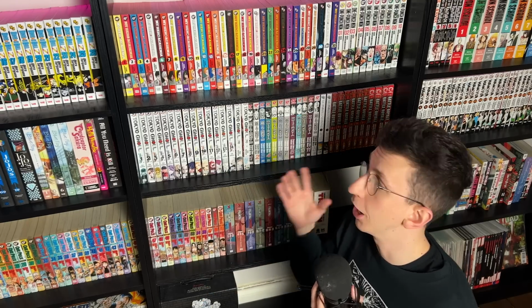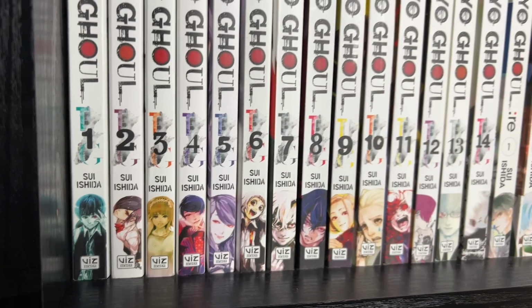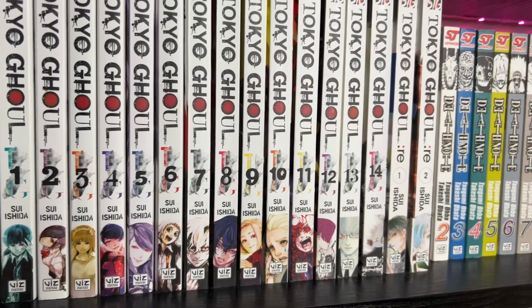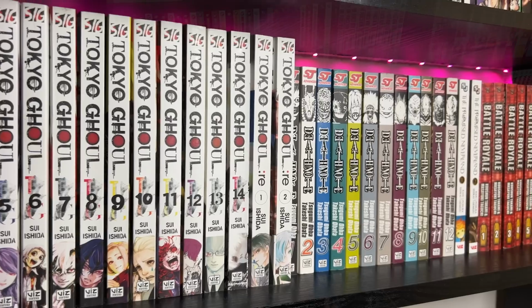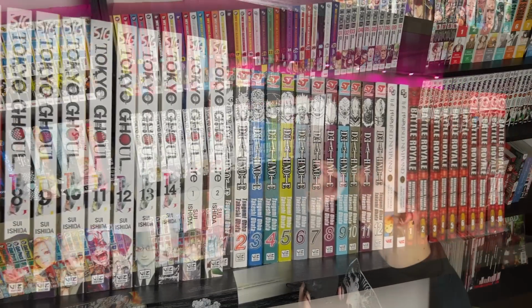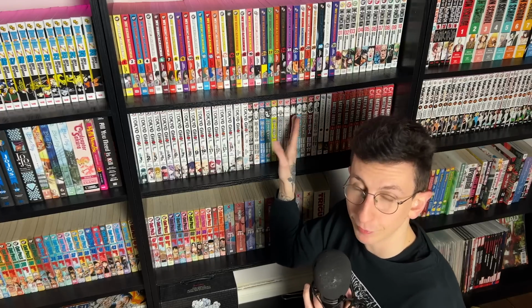Okay, so next up, we've got the bottom 2 shelves, and I'm just going to blitz through these because I've talked about them a lot. So it's Tokyo Ghoul. This was the first series that I ever collected alongside Death Note. Tokyo Ghoul's great. I don't really think there's much more to add to that. I have the first 2 volumes of Tokyo Ghoul Re, which I haven't read yet. All of Death Note, as I said, another one of the series that I first collected. Amazing series, amazing drama, amazing cat and mouse mystery. Just phenomenal. Definitely read Death Note.